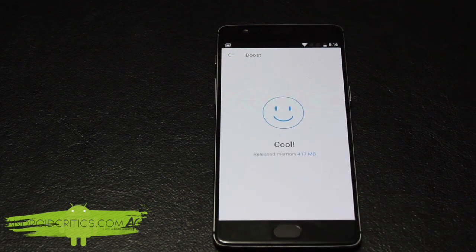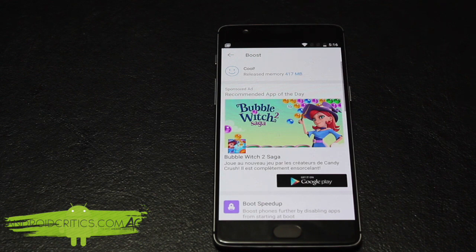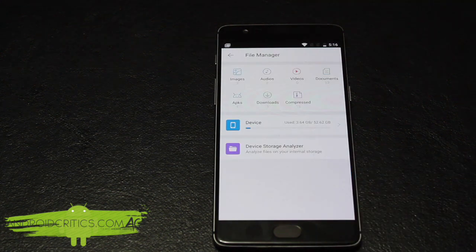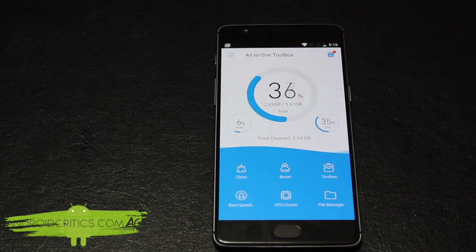So it works very well. It's a very perfect app, and I like how it has everything all in one. I don't have to have multiple apps, so it's cool that it has that part of it, and it definitely helps me out a whole lot. So I also can go into File Manager, and you can see all the files that I have. So it shows images, audio, videos, documents, APKs, downloads, and more. Now I can just go back into the main right there. And this is just one of the best Android apps that you can have on your device.